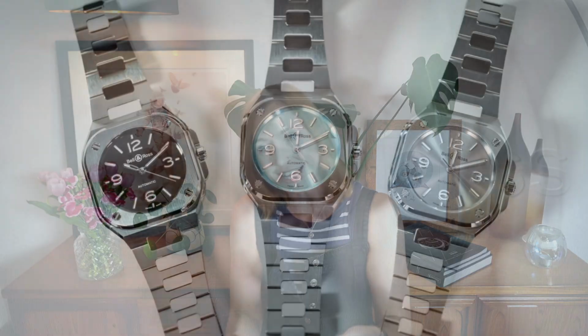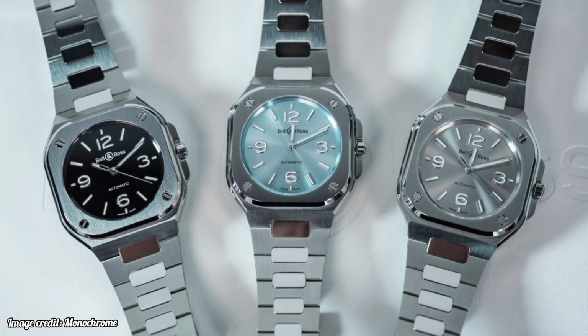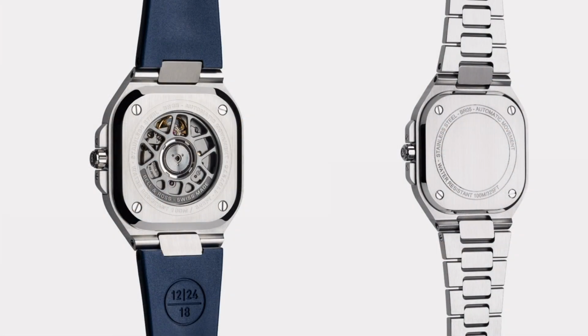Another sacrifice made, both by Bell & Ross and the wider watch industry, is the lack of open caseback options. The 40mm has a cool star design, whereas the 36mm just has a standard closed caseback. Why? Somebody out there, please tell me why.